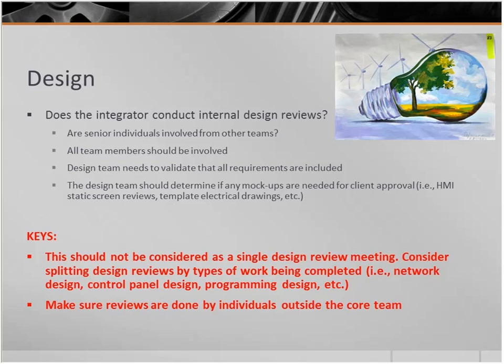But then the other key here is make sure that the reviews are being done by individuals outside the core team. And that might mean that it's a manager level looking at the deliverables, but make sure it's someone who's not building the deliverables. On the HMI, the PLC, the drawings, the network diagram, whatever, have someone look at it that's got more of a senior level experience, but they're not in the day-to-day on it. They're less likely to miss the minor details. So that's been a big win for us, is to make sure that we're getting people outside the core team involved.